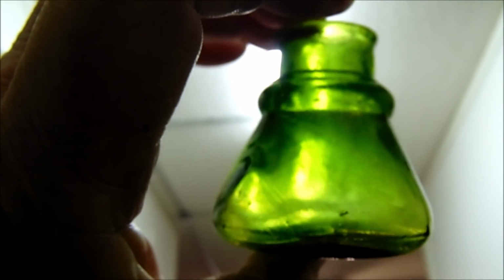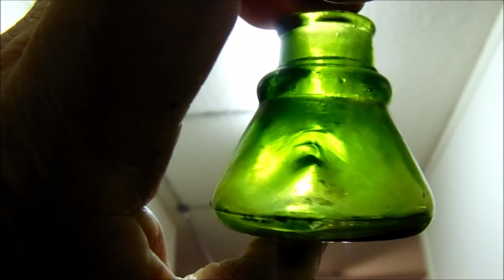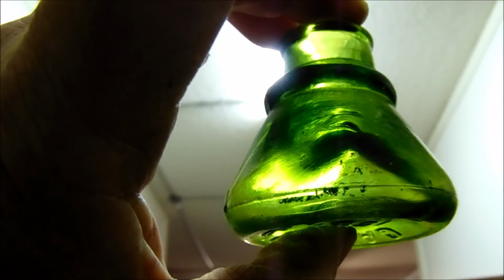Alright, I'm back home. Got the best bottles cleaned up for you. This one's a beautiful one. Definitely going to add it to my collection. If I don't already have one of these, it's got some weird imperfection in it right there. I have several green ones already. I just think this one might be a slightly different color.